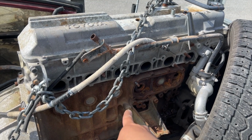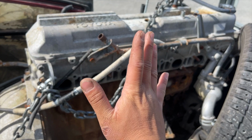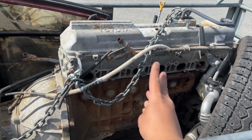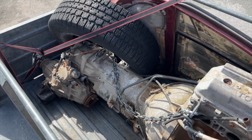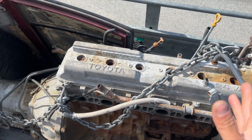Maybe it's just bad bearings and it just needs new rods and pistons, who knows. But this is going to be my spare time project. I want to take this apart and rebuild it if I can, and then clean up the transmission and keep that as a spare. But we were able to get this engine, this 1FZ.